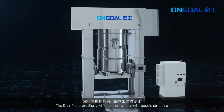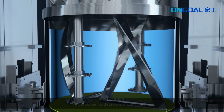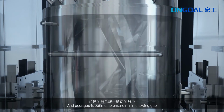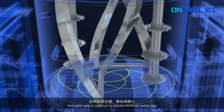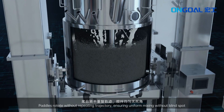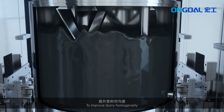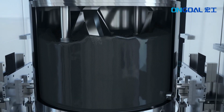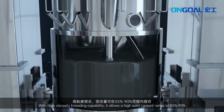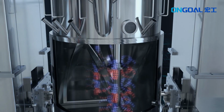The dual planetary slurry mixer comes with a twist pedal structure whose concentric distance is strictly controlled and gear gap is optimal to ensure minimal swing gap. Pedals rotate without repeating trajectory, ensuring uniform mixing without blind spot to improve slurry homogeneity. With high viscosity kneading capability, it allows a high solid content range of 55% to 90%.